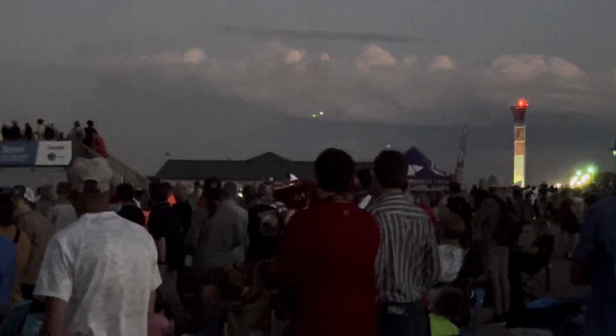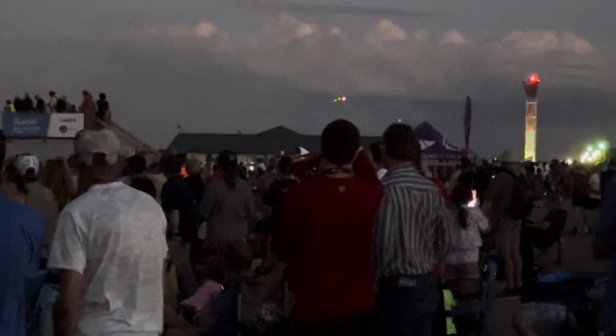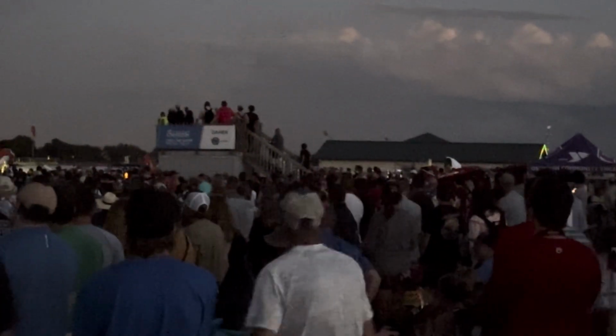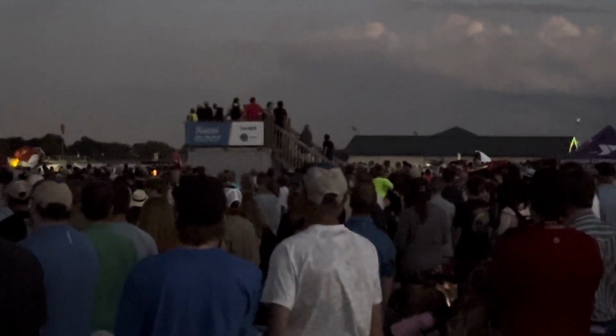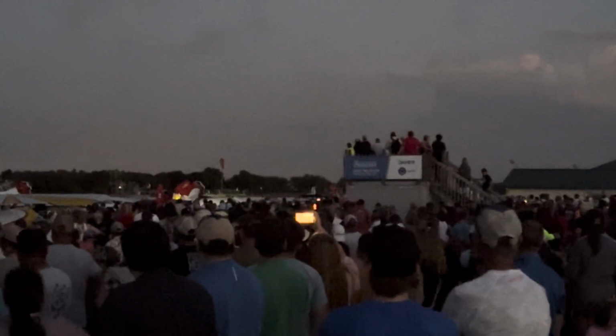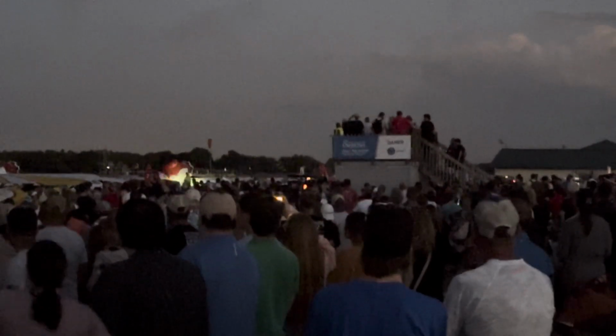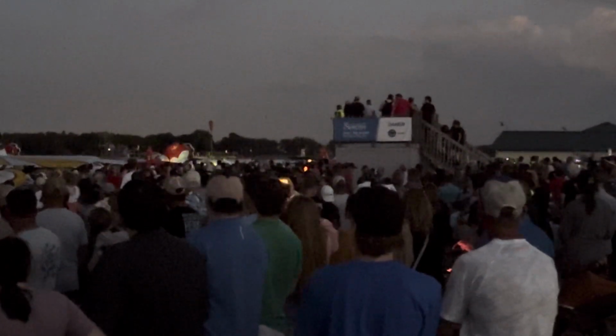Looking pretty good, folks. What do you think of David so far, EAA? No power, ladies and gentlemen. Absolutely dead stick. A stock '55 Baron at night. Wheels on the ground. He's not done yet. He's got a roll to show center. This is about the time he opens his door and he has his window down.